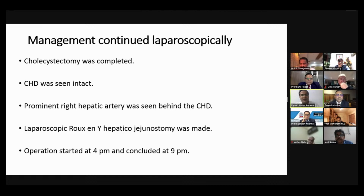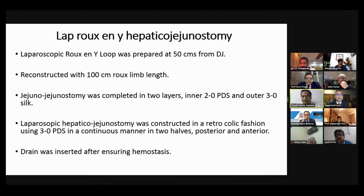So we made a 50 centimeter biliary limb and reconstructed with a 100 centimeter Roux limb, completed the jejunojejunostomy in two layers and the hepaticojejunostomy in a single layer, retrocolic fashion, using 3-0 PDS in two halves, posterior and anterior. And after ensuring hemostasis, the patient was extubated.